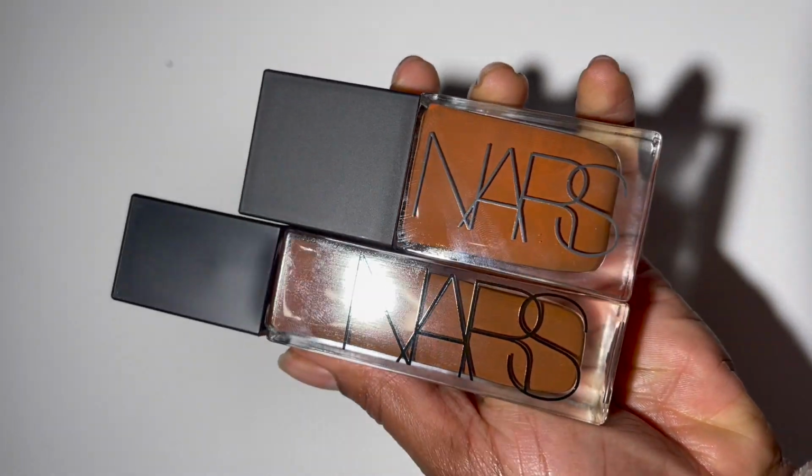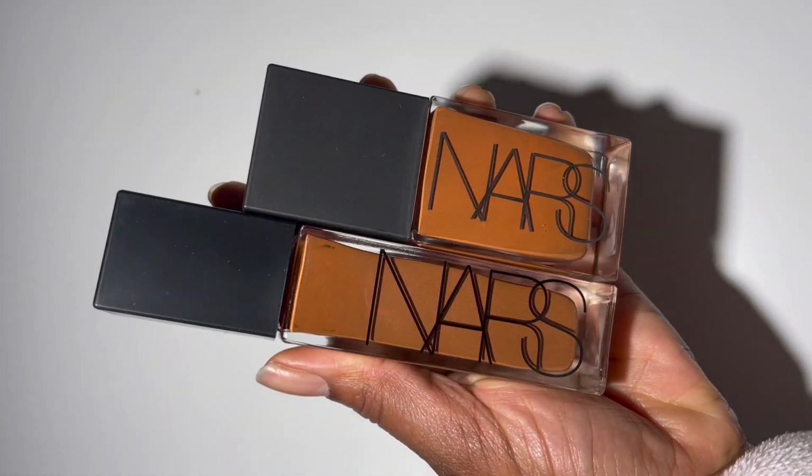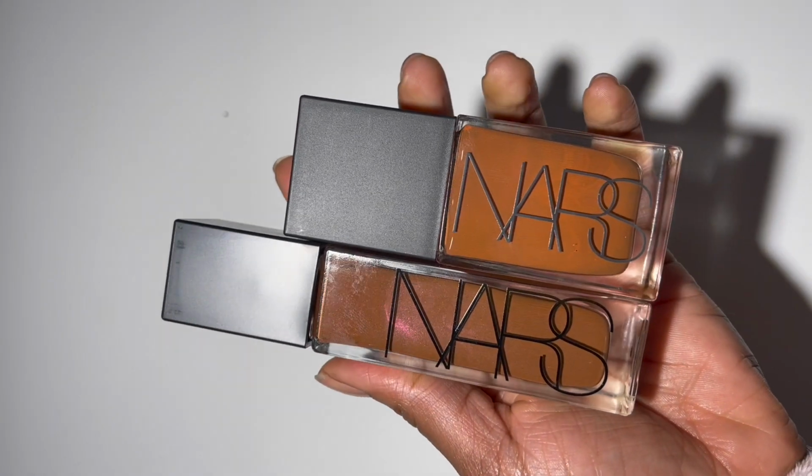And as you can see, the Natural Radiant Foundation has like a pink sheen in it, which I actually have never noticed until now. So these videos are very useful, even for personal reasons. It's pretty useful just to learn something new. I am looking on the Sephora website, and for the Natural Radiant Foundation in Namibia Dark 4, they're describing it as for deep to very deep skin with red undertones.